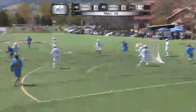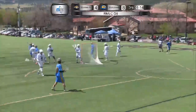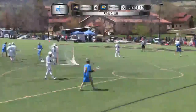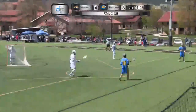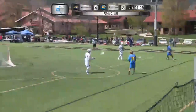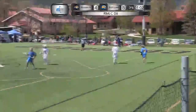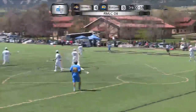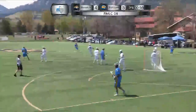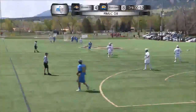Yako with the feed up top. Big hit on the far side. Wallen drops it back down behind the cage for Dimmitt. Dimmitt's going to be picked up defensively by Zelda Petrie. Fort Lewis slowing it down. It's 8-4. We're approaching 1 minute to play here in the third quarter. Ball gets worked around to the top again for Cruz, and Cruz will carry to the far side high, followed by Deal.